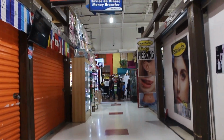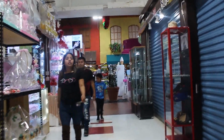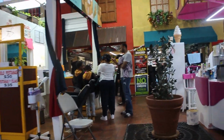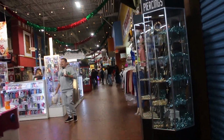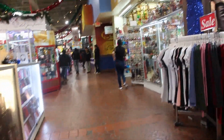You're also going to find a lot of knockoff stuff here, which I particularly like. I think there's a perfume shop coming up. We might have passed it already. But they had a bunch of name brand perfumes and colognes. But who knows if they're legitimate or not. But they're certainly cheap. So you see just normal clothes stores here.